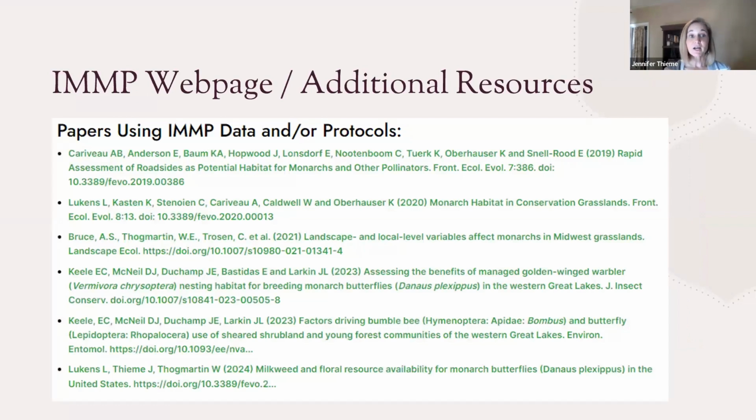So I'll just invite you to check out the IMMP webpage as well. It's under the science program on the MJV website. And this lists all kinds of papers that use the IMMP data or its protocols. So these are not the only two research projects out there. This is a data set that is available to researchers. We provide it. Certain data are masked according to landowner preferences, so you can't pinpoint locations of certain things. And this here is a growing list of research that uses that data set.